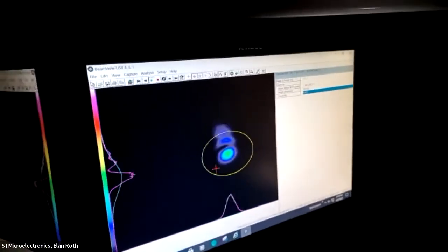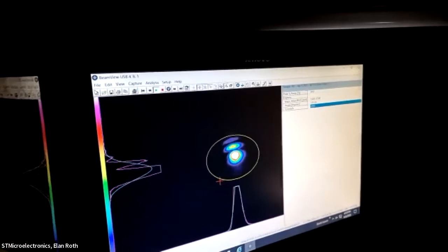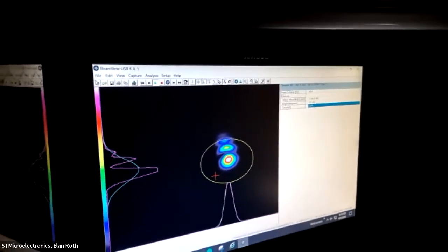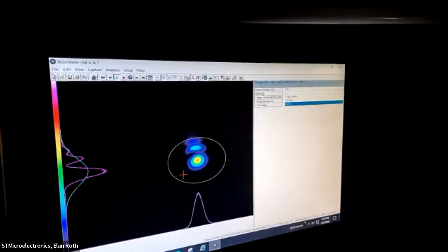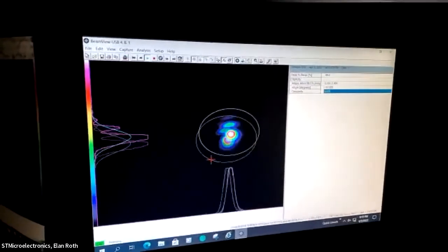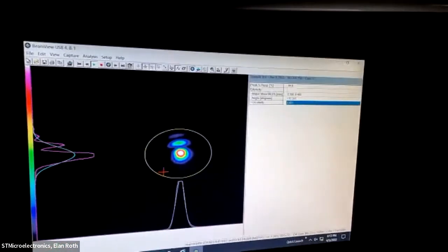Just one second, this one. And we measure the beam size with the beam view camera. Usually our beam size is around... a little bit collimated. Okay, so now we can see that the beam size is very small. It's around 0.6, 0.7 by 0.5 millimeter. For example, we measured it now at 300 millimeters, and you can see here the spot size.